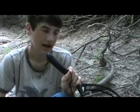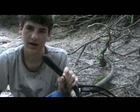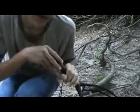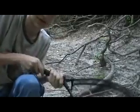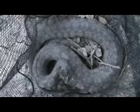And I found this guy sitting along the side of the creek right here. I saw his pattern and I knew for sure it was a Diamondback Watersnake. A very big one too. I got him in the net right here. Let me lift him up for you guys to see. Yeah. This is a very big snake.